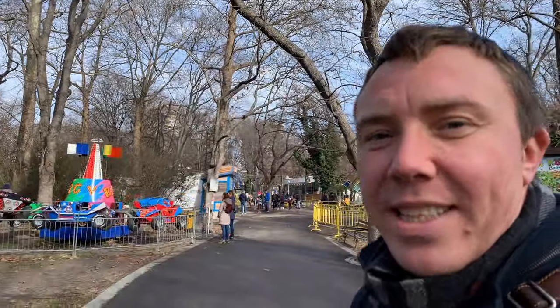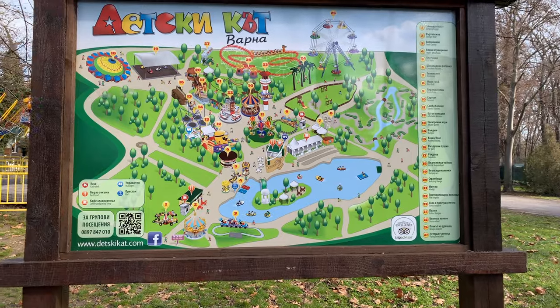Now for pick number 2. Varna's amusement park for kids. This is open all year round. So I'm going to show you the little bit of fun I had with Jani here during late winter time. We're here at the Detski Kut. Here's a little map.